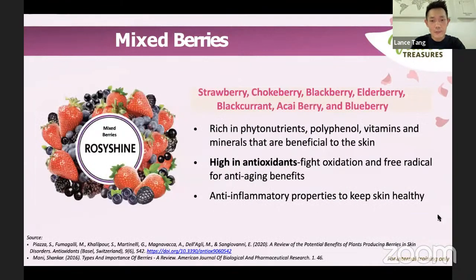So let us go into the general first. All these 7 berries were picked because they are rich in phytonutrients, flavonoids, and also vitamins and minerals that are beneficial to the skin. Berries are very well known for their benefits to the skin, but there's not much product in the market that actually contains a high concentration of these 7 types of berries. They are high in antioxidants to fight oxidation and free radicals, for anti-aging benefits.